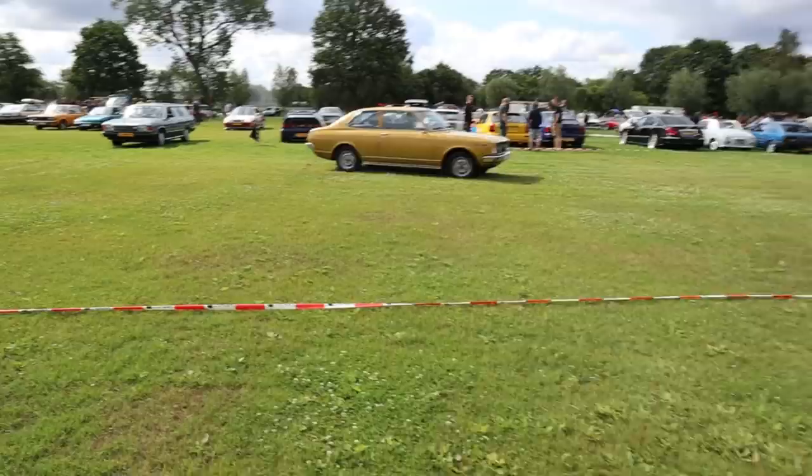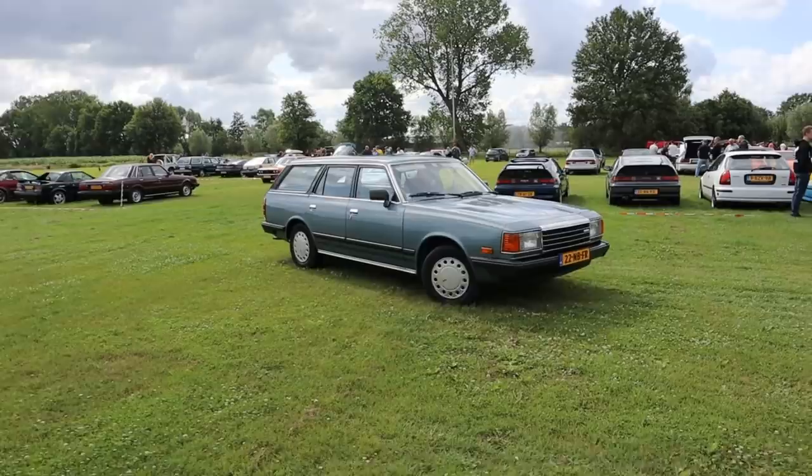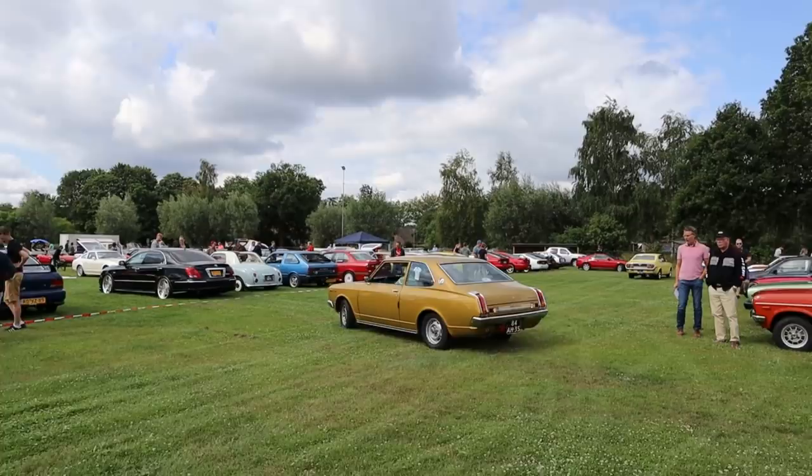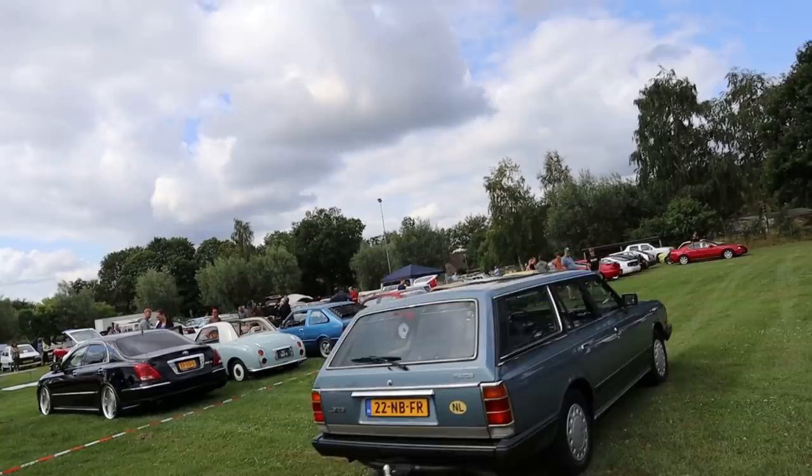Oh, there is an example of the 929 we do get in the UK, the estate version. I've done a test drive on one of these. They're absolutely enormous, but very pleasant to drive. And there's another Carina, those sexy rear lights. I think that might be a Mazda RX down there, RX4 maybe, but he's just driven off. Got Honda touring car look going on.